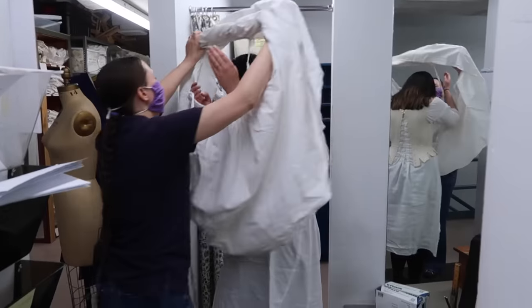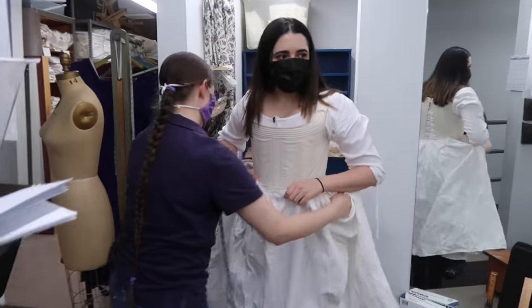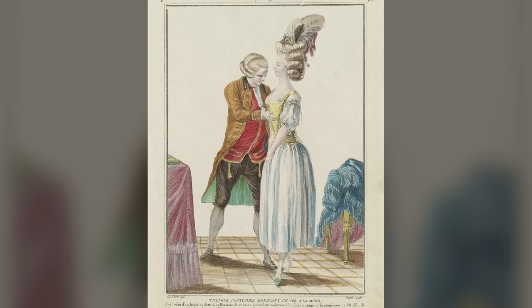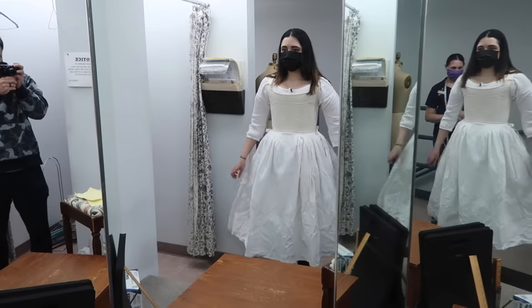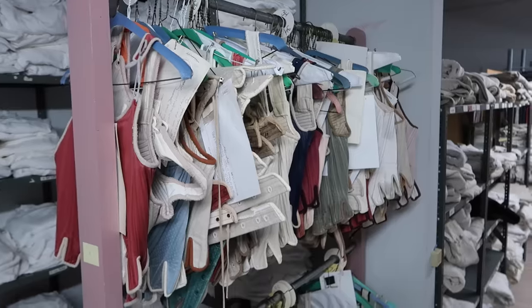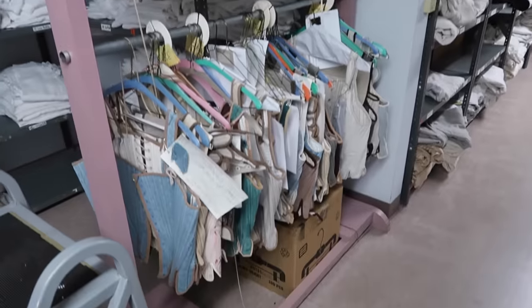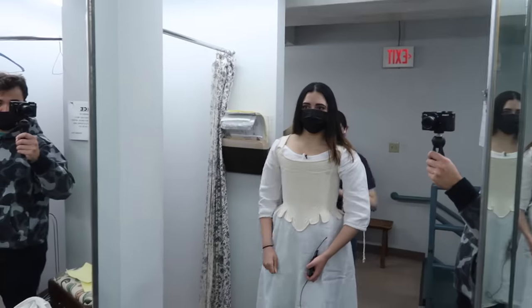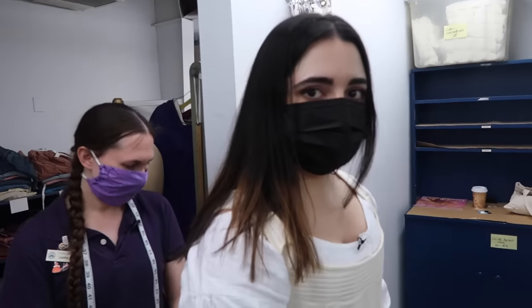It was kind of interesting for me to note that these items, shift, stays, under petticoat, are pretty much the only underwear that an 18th century outfit would include. All right. Great. What do you think? Does it look right? I think it looks right. The stays are the equivalent of the bra, but there are no briefs. I guess I'll leave it kind of ambiguous as to whether I decided to wear my own underneath.